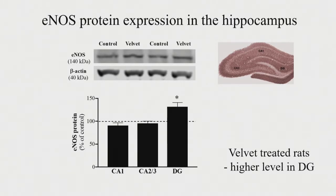What you can see here is eNOS protein, expressed as a percentage of controls. In the CA1 and CA3 brain regions, there's no significant difference between the 2 groups. But interestingly, in the dentate gyrus we can see a significant increase in eNOS protein expression in the hippocampal dentate gyrus.